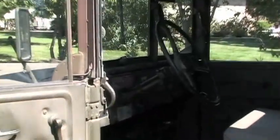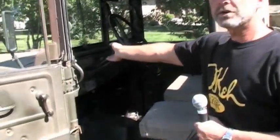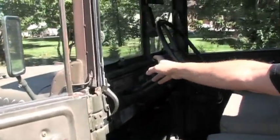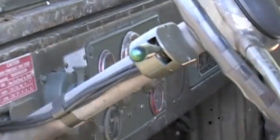The seats have been recovered here. They're not the original seats. Those were all ripped up. So the guy I got it from threw some canvas over the top of the seats. It's got an add-on turn signal unit because the truck didn't come with a turn signal. Real basic gears, basic gauges. There's no key to start this thing. You flip the switch and you press on the starter pedal, and that's how you start the thing up. Yeah, start her up.